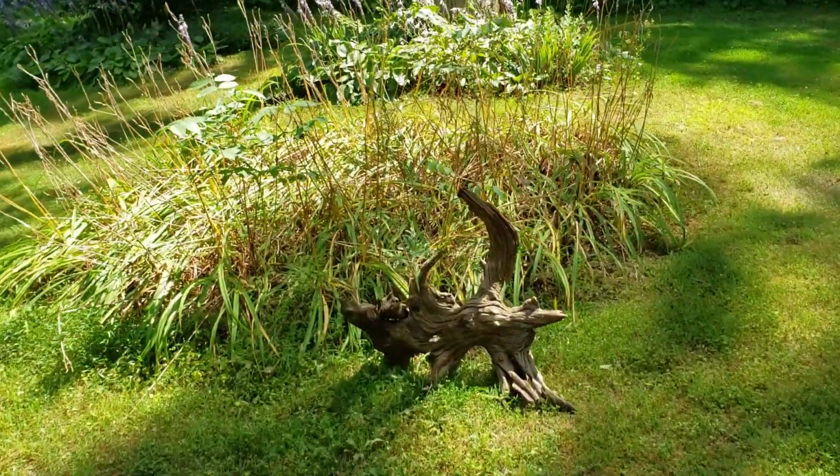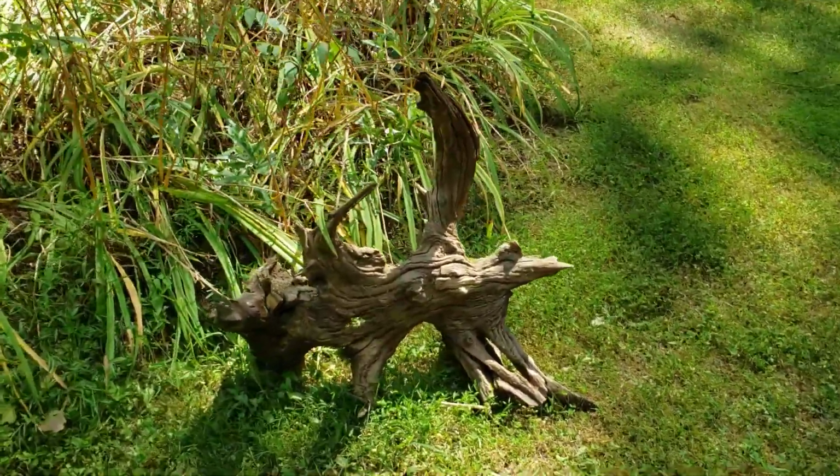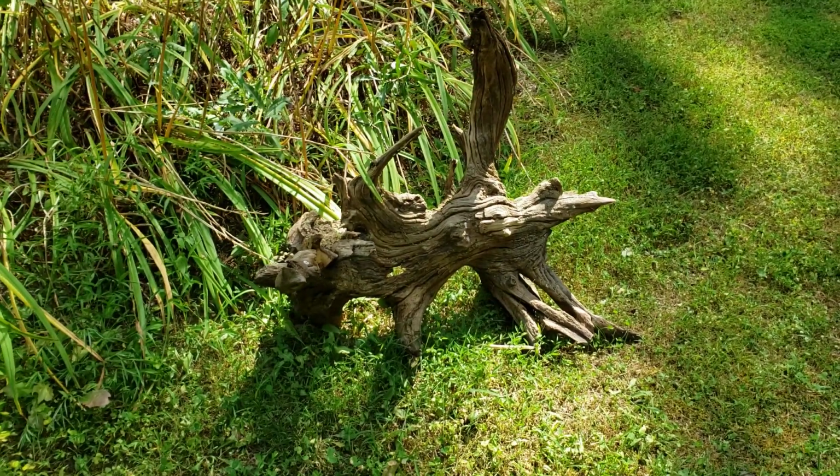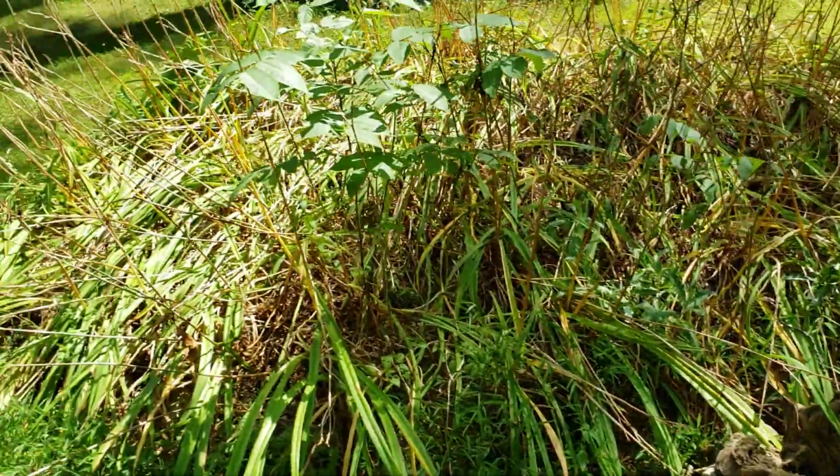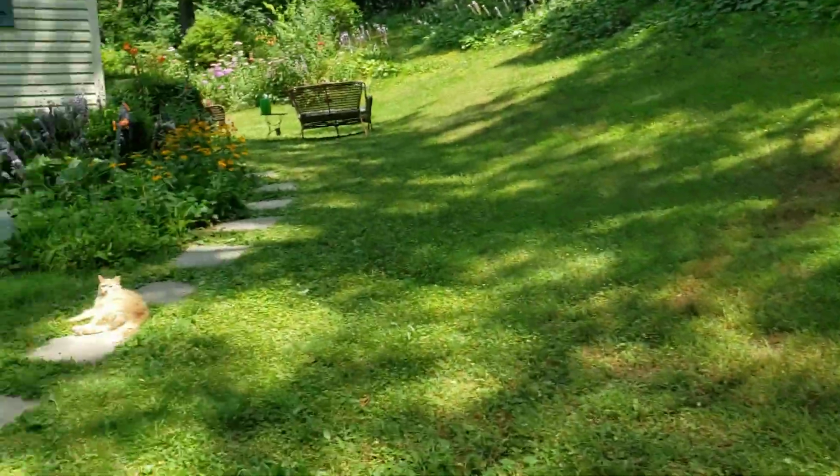Never have really found a home for that piece of wood I brought home from the reservoir. It was in the driveway, but then it got backed over a little bit and broken, so I moved it over to here, and that's just kind of where it's ended up staying.